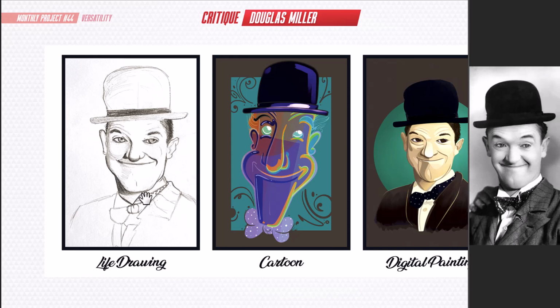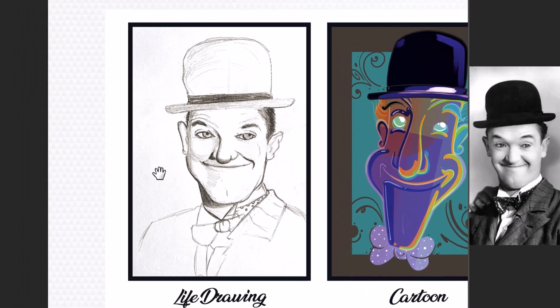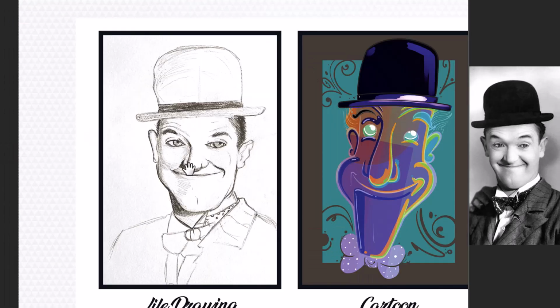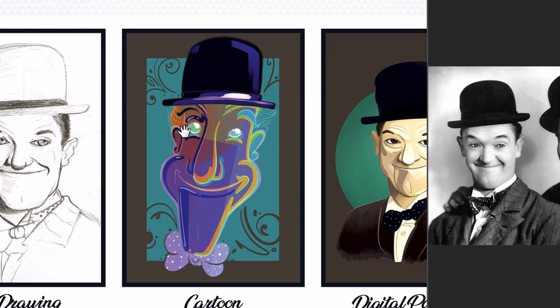Very cool. All right, life drawing. I like what you've done. I feel like it's almost still leaning in, like it's a little too stylized still, just slightly. So it's still leaning into the cartoony world almost, just a little bit. But it's well drawn. But maybe just slightly too cartoony still. Not cartoony, just stylized. You've got the cartoony version here in the middle, which is really cool.